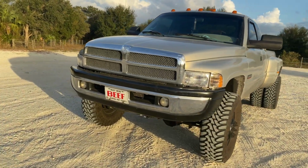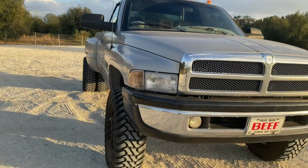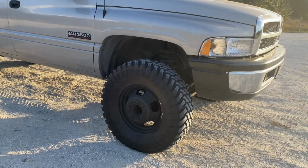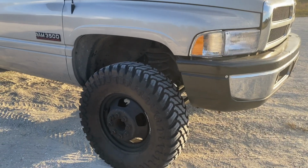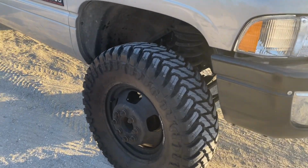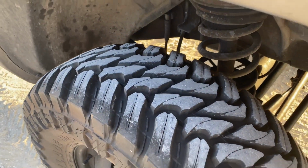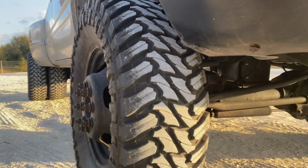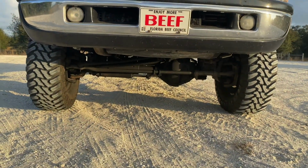So I just searched on Facebook Marketplace and came up with this. This is a Tuero Trailblade MT. And I know I might get some hate comments about it being a Tuero and that they're bad, they're this or that. But it was a brand new tire, the exact same size I needed, and the tread is extremely similar to the Toyo.